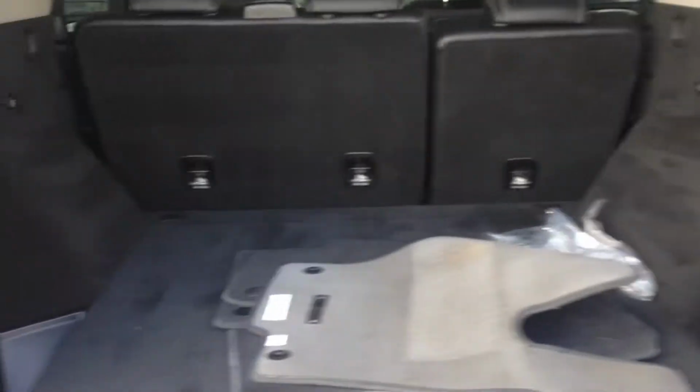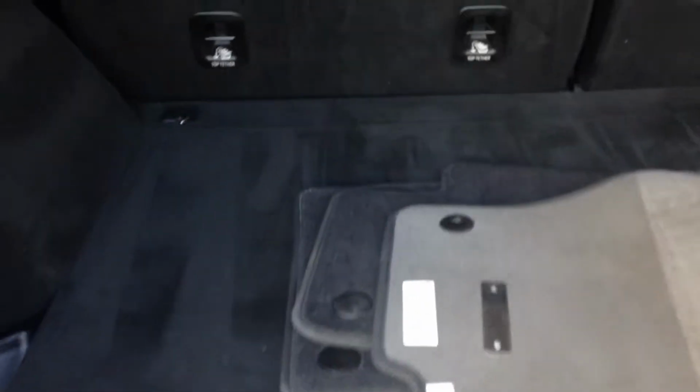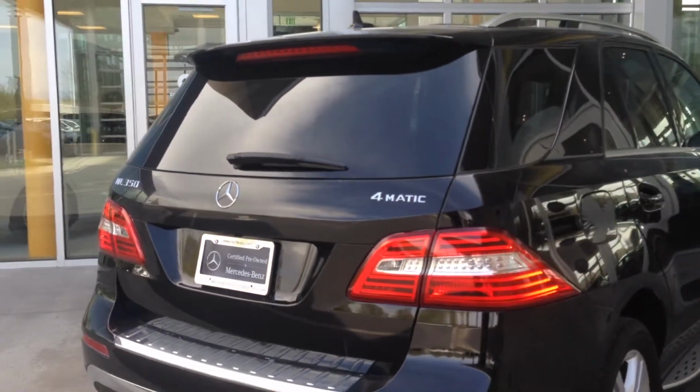We got the rear lift gate here. Here's our floor mats. You can see we've got great storage here in the back of the vehicle. Lift up this handle right here. You see we've got storage up underneath here and a spare tire. Looks like there's a little piece of trim there. I'll have to find out where that goes. Here we've got folding rear seats. And of course we push it again to close it. Only reason I mention that is I've seen several SUVs that will open automatically but not close.